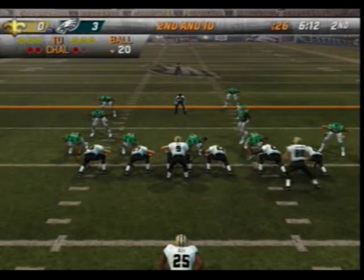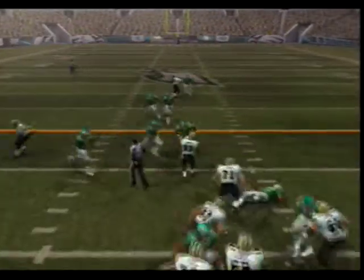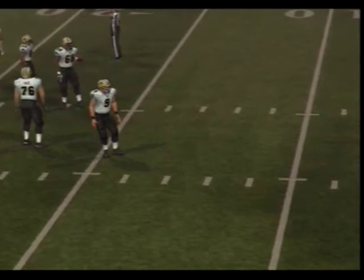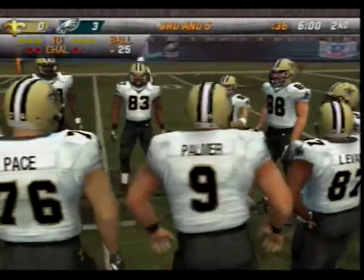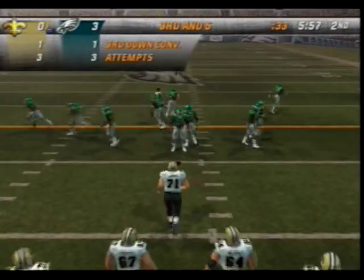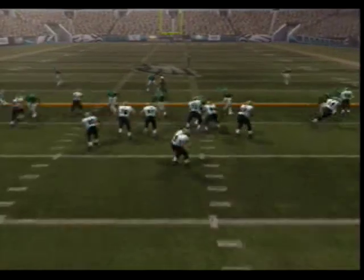The Eagles come out in a 4-3. Pressure with the pass. James is there on the stop. Crumpler makes the catch for a pickup of five on second down. Here are the numbers when it comes to third down conversion. Keep the throttle down. Palmer back in the shotgun.